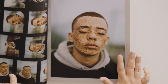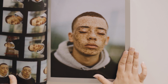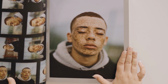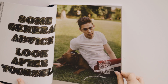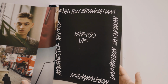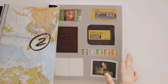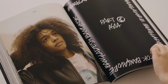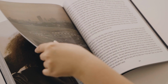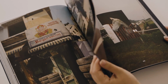This portrait in particular was the first photo that I saw of Rosie's work, and I believe that it won the Portrait of Britain award one year. But all of the photos are just so beautiful. The majority of which are shot on the Mamiya RZ67, I believe. And they include a range of men from around the world, which is really cool because you get to see so many different people's stories.